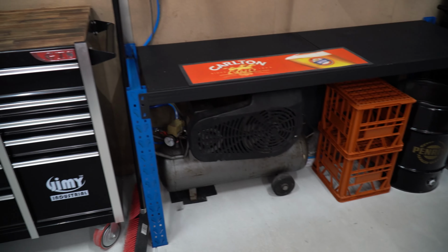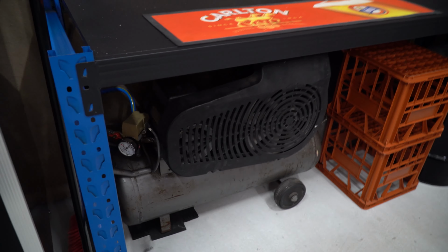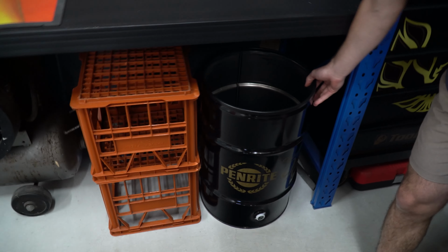Compressor, it's an old school compressor, but it's actually really good. Pumps heaps, and it's not loud like those new ones, so it's nice. Custom made bin just there. I started making these. I've sold a few, probably about 15 of them now.